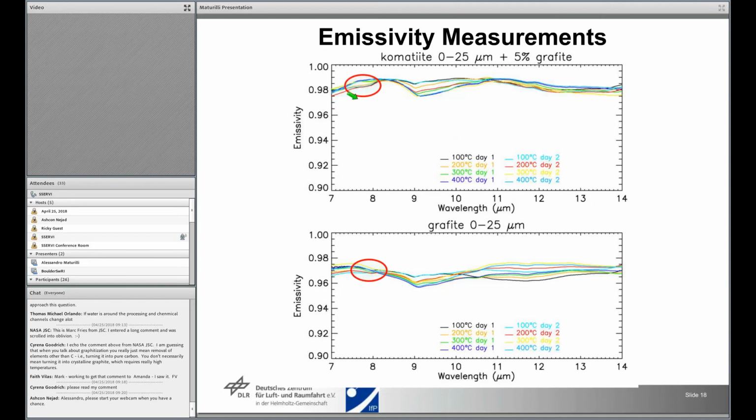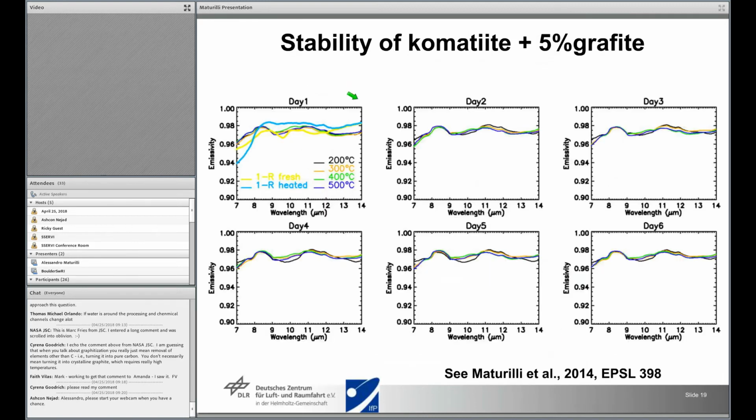The same band we found here in the graphite mixed with komatiite. So if we think about this as a dark region on Mercury, we may probably see some spectral feature around 8 microns that can tell us if we have graphite on planet Mercury.